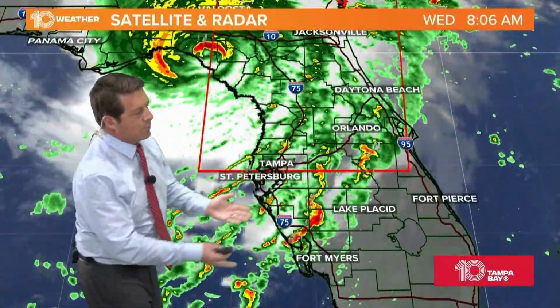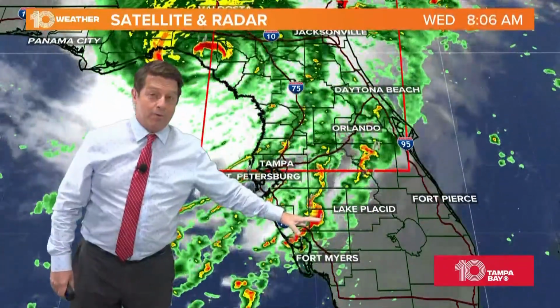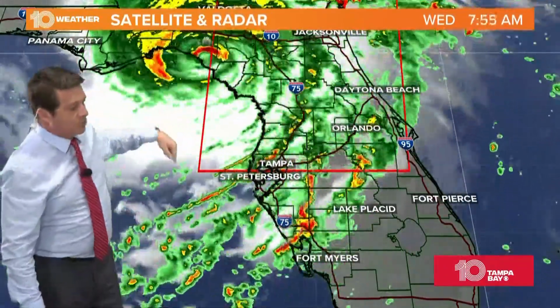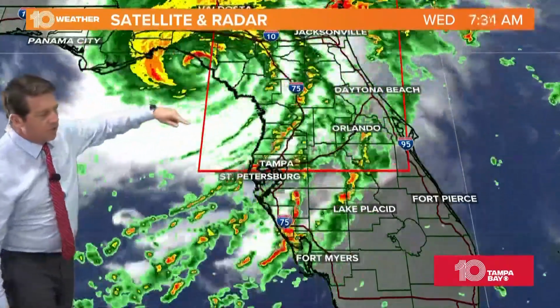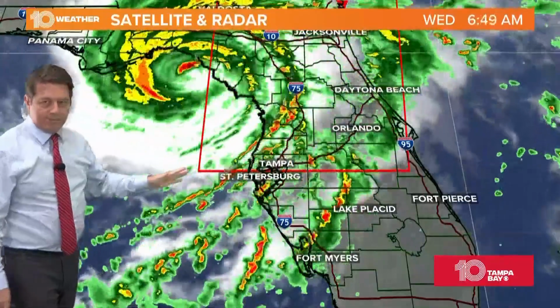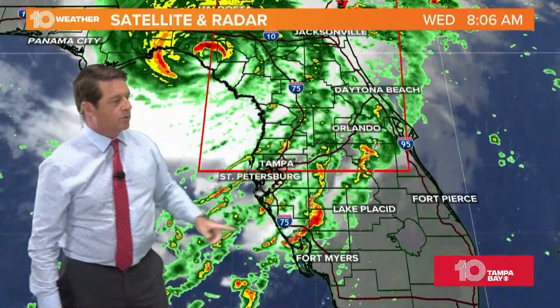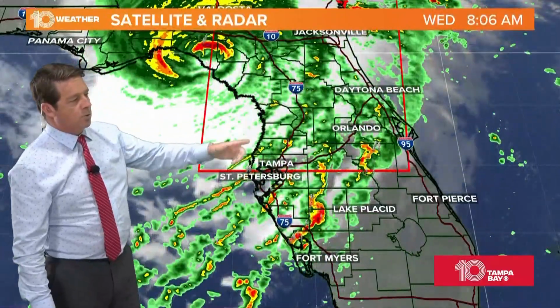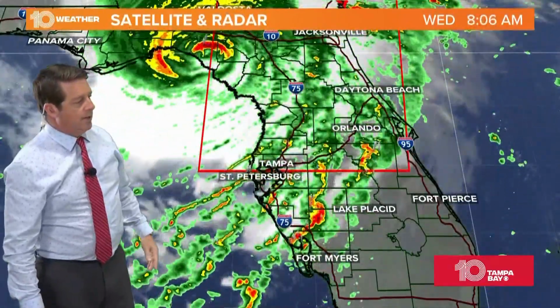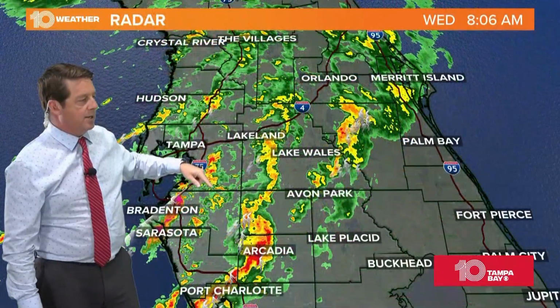Here's a look at the radar. As I mentioned, this will continue to stream in. I think most of this will be I-4 southward for the next several hours. In fact, there's some dry air getting in here. Now, just because you don't see rain out here doesn't mean there won't be any. We will continue to see waves of this coming through, but this heaviest stuff is going to continue to march right across towards Orlando, towards Cape Canaveral, up towards Ormond Beach, Daytona, and you can see the heavier line that's now moving in towards northwestern Hillsborough County. I'll show you that coming up.